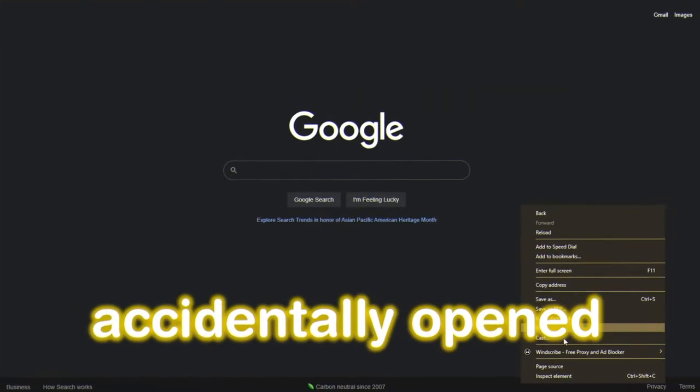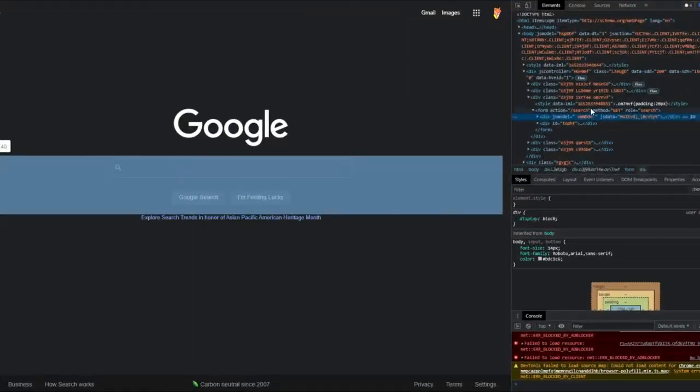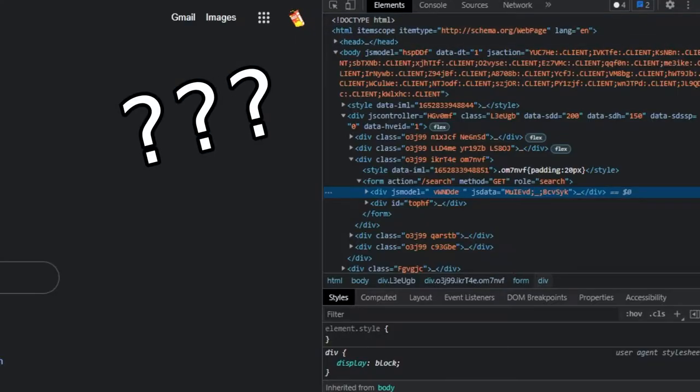Have you ever accidentally opened Inspect Element or pressed Control U to open a page's source? I'm sure you've all done it at some point and didn't know what the heck anything was. That is HTML, otherwise known as Hypertext Markup Language.